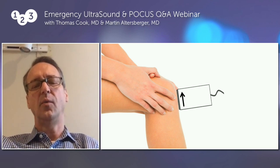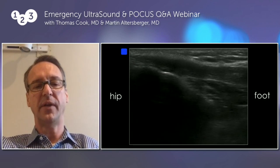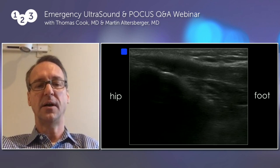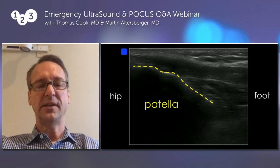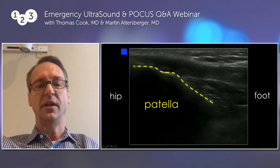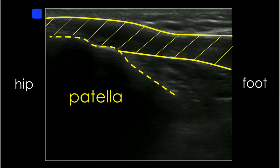So we go ahead and do an ultrasound using a linear array transducer. You can see the placement of that. And this is the picture that you'll get. Just to point out a couple of things, go ahead and hit the click button there for me, Martin. There's the patella. The patella is a very hyperechoic structure with shadows. You're going to see the surface of that. And then attached to that is the patellar tendon. If you notice the orientation, the left side of the screen is towards the patient's hip and the right side of the screen is towards the patient's foot. So we've identified the patella and we've identified the patellar tendon.